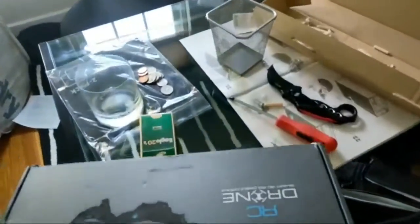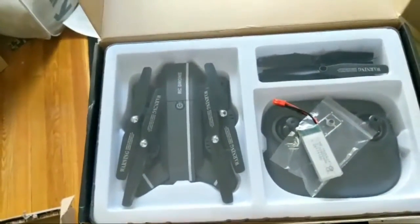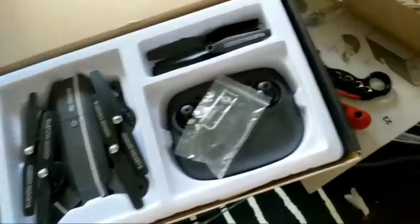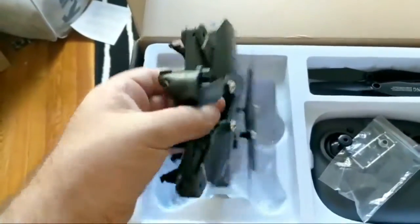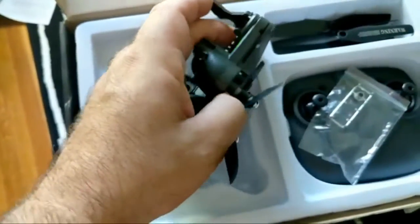Let me grab this and bring it back to where it's a little bit better lit. So this is something I picked up, I think, from either Geek or Wish. It's a Mavic Pro clone. It's a nice folding quadcopter. Trying to do all of this one-handed certainly makes it interesting.